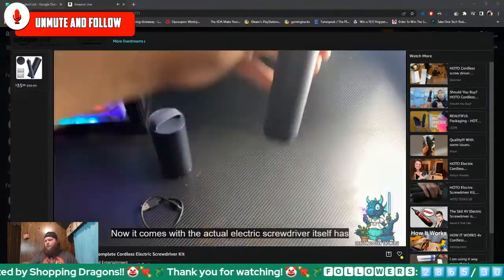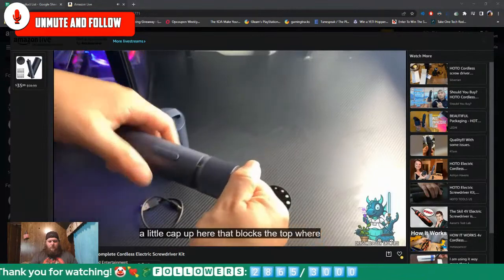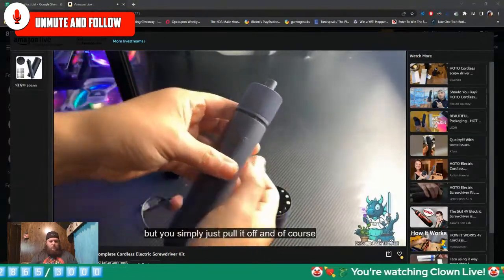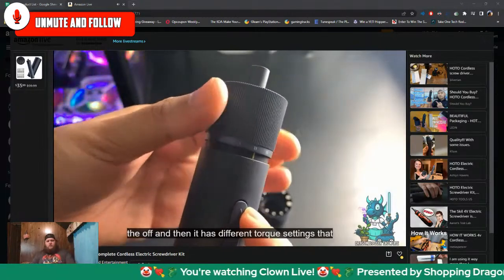Now it comes with the actual electric screwdriver itself. It has a little cap up here that blocks the top where you can put the head in. You just simply, it grips pretty well, but you simply just pull it off. And then of course, right here, as you can see at the top, it's on the off, and then it has different torque settings that you can use it on.